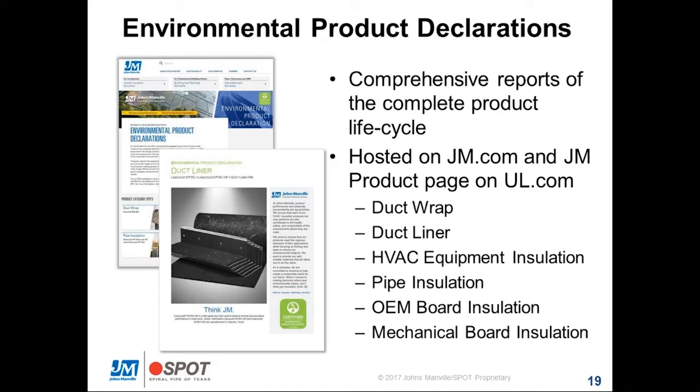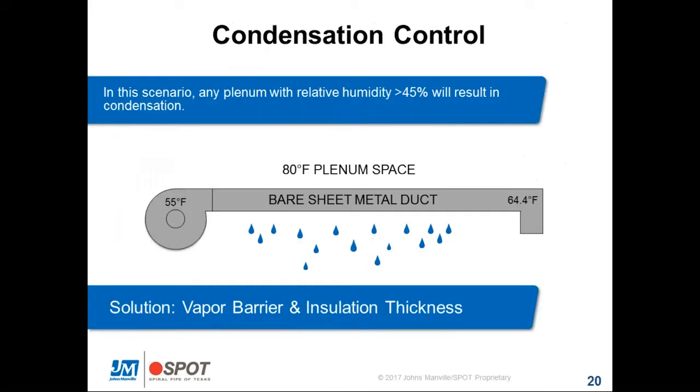The fourth criteria for selecting the proper insulation is condensation control. In the below diagram, we see a bare sheet metal duct in an 80-degree plenum space. The air coming off the coil is once again 55 degrees. In this scenario, any plenum with relative humidity greater than 45% will result in the duct having condensation or sweating. A simple solution for this is a vapor barrier and insulation thickness, depending on the product.